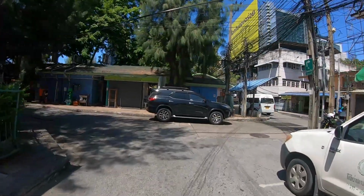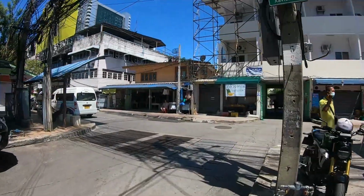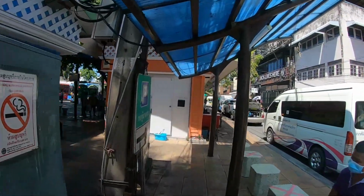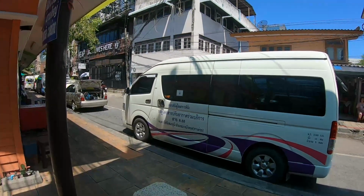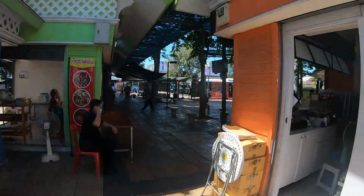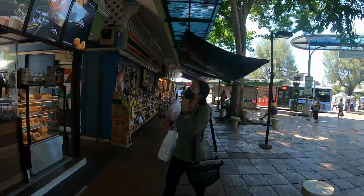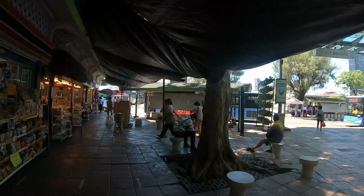Okay, so let's just take a look around here. And let's go this way. And these are minivans. Where's this going? I think this one might be going to Bang Yai, but there's nobody in it at the moment. So I'm going to get the bus back, actually. And this is where I'm going to get my bus from over here, because this is Victory Monument around here. And that's my bus over there, the 522. So, yeah, just enjoy and chill.